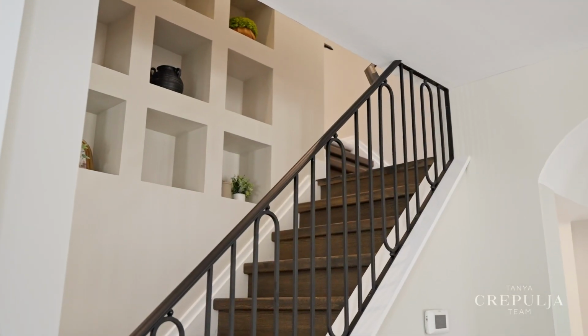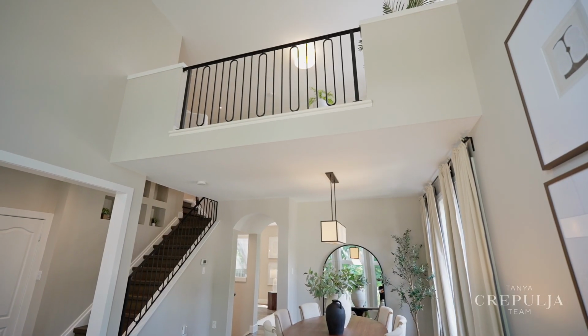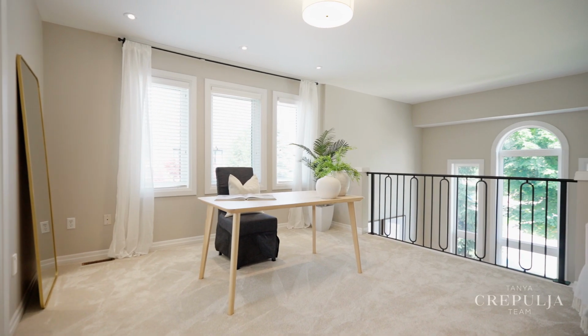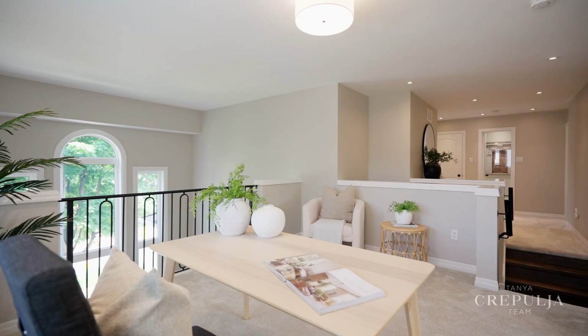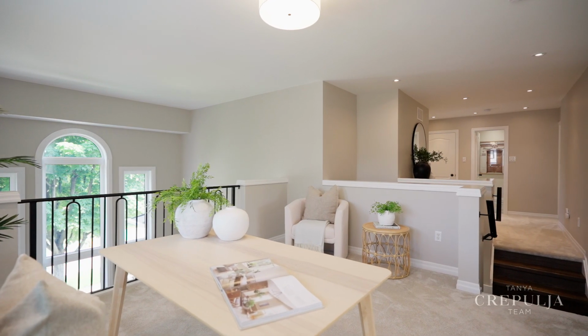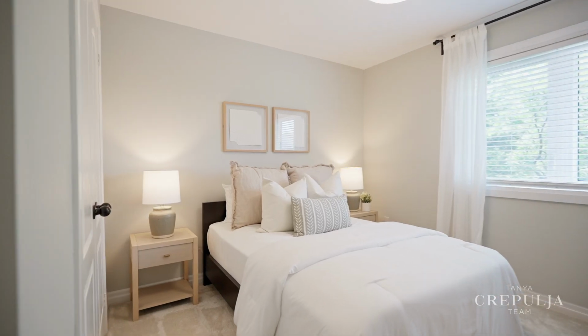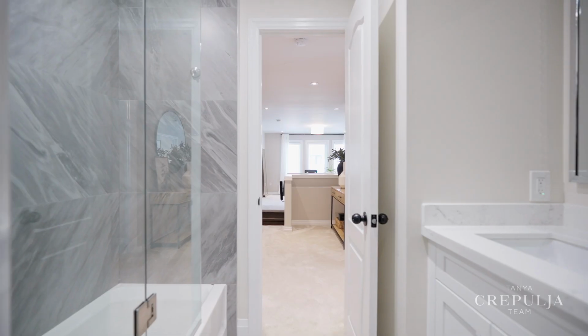Back inside, a completely updated staircase with modern wrought iron railings makes an impression as you head to the second floor, where you'll find a unique feature in this home, a second story loft sitting area that's open to below, a perfect home office, lounge space for the teenagers in the house, or simply another media room. The second floor offers four generously sized bedrooms and two full baths, completely updated with beautiful details.